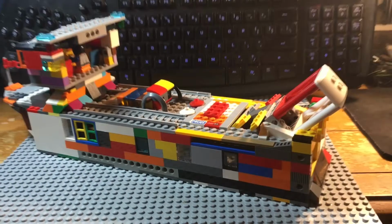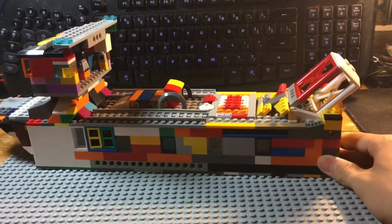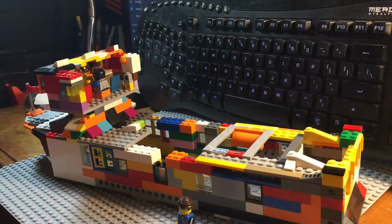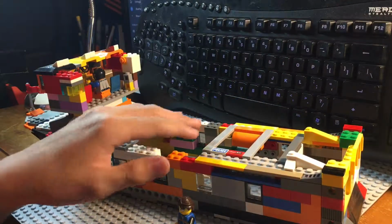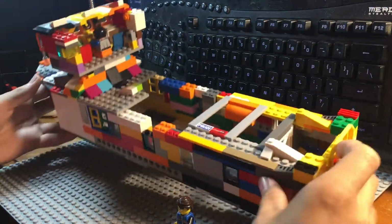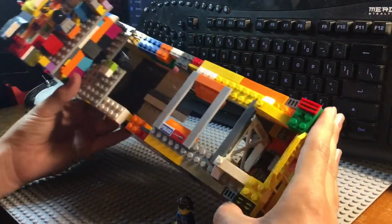With that being said, we've basically taken a look at the whole entire exterior, so now let's go ahead and take a look at the interior. For the interior tour, I've taken a couple things apart, like the roof and the smokestack and that sort of thing, so that we can take a look at the interior. I'll start back here at the engine room.